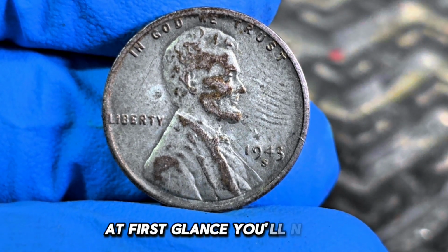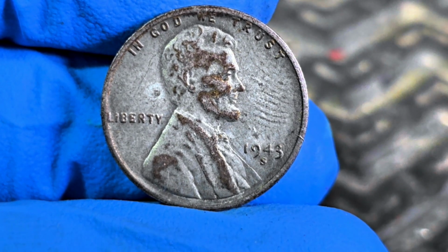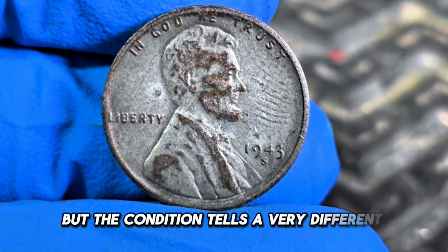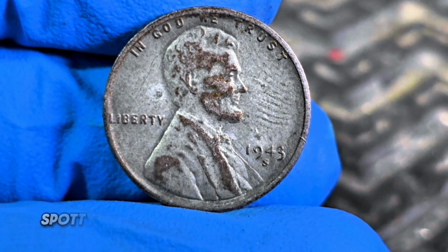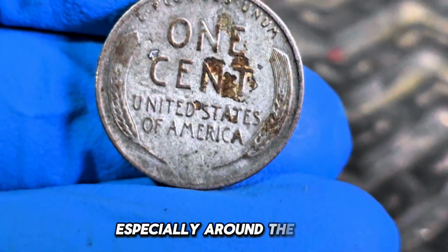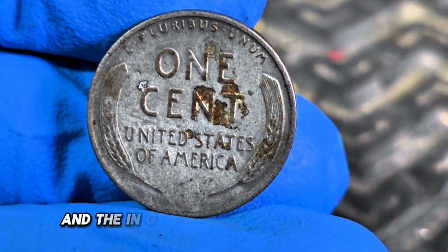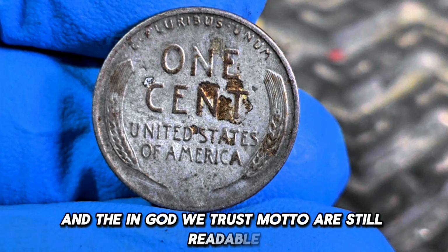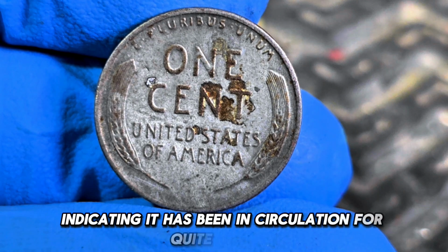At first glance, you'll notice this coin shares the same steel and zinc composition as the earlier one. But the condition tells a very different story. The surface shows signs of oxidation, spotty rusting, and wear across the portrait of Lincoln, especially around the hair, beard, and collar areas. The word liberty and the "In God We Trust" motto are still readable, but the sharpness has faded, indicating it has been in circulation for quite a while.